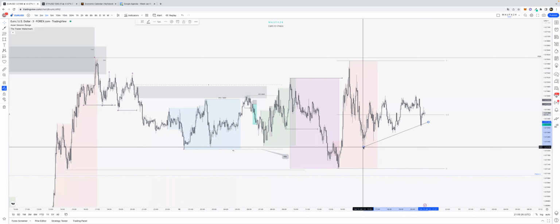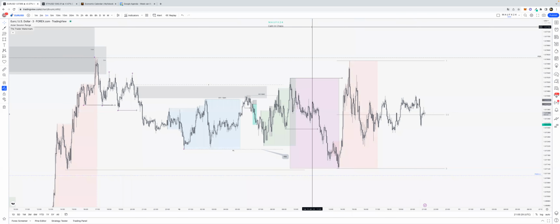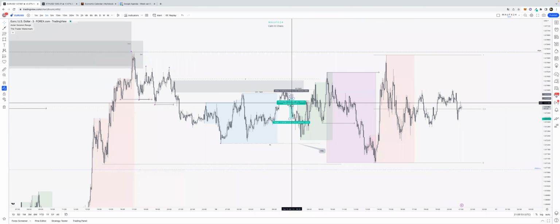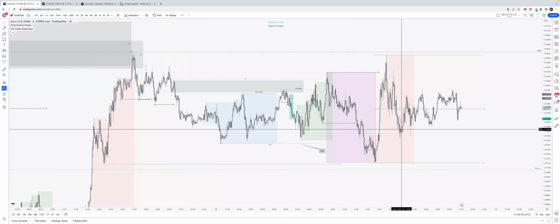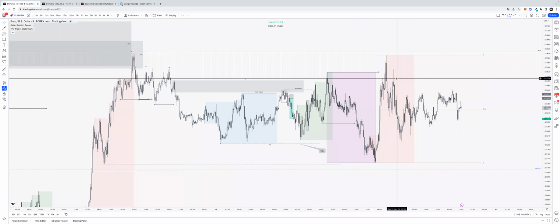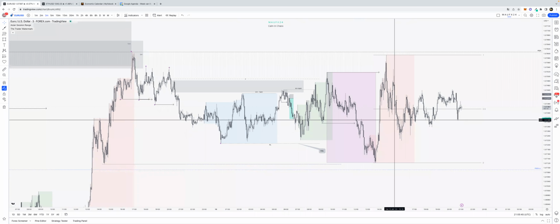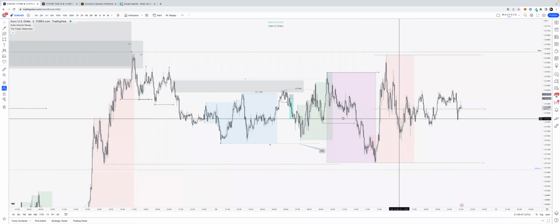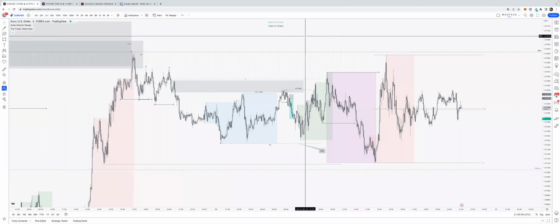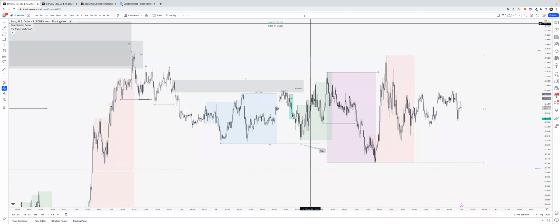Yeah, so clean setups today were probably this short or this short. Oh man, fuck. This short or this long. New York, actually the price action was pretty clean today. I didn't perform well, unfortunately. I have to step up my game, which I'm gonna do from now on.